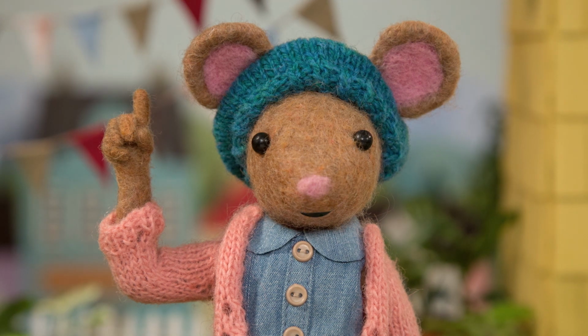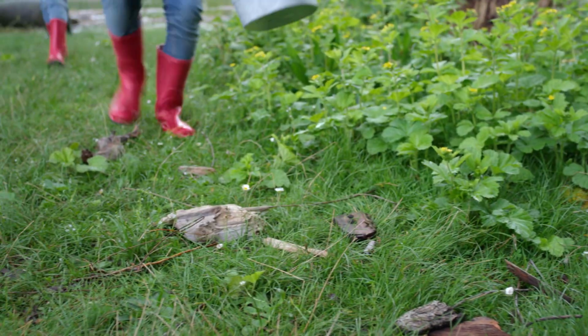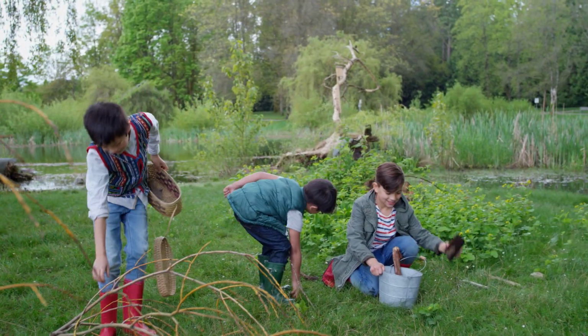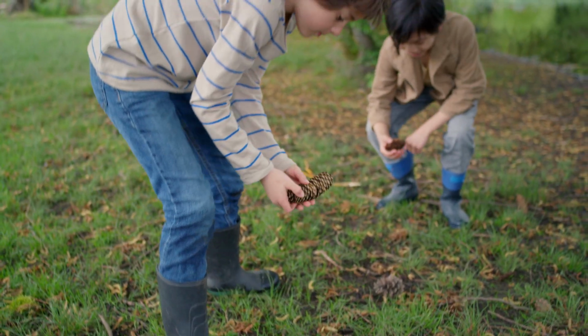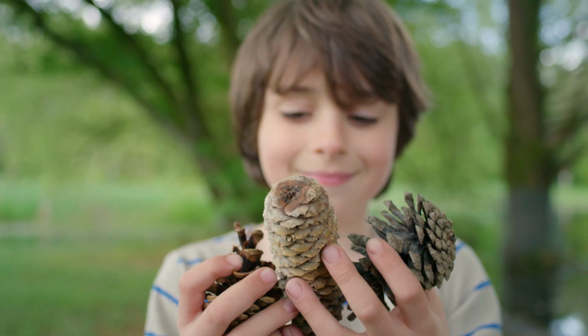Step one, collect some bug-friendly nesting materials. Try sticks, bark, pine cones, and leaves. I found some tree bark and some sticks. Pine cones. Check these out, Daisy. Terrific!